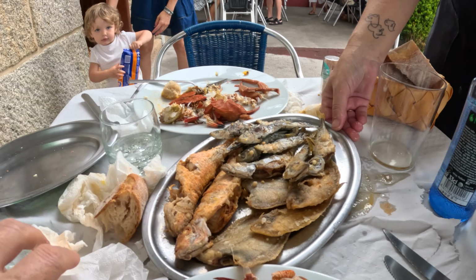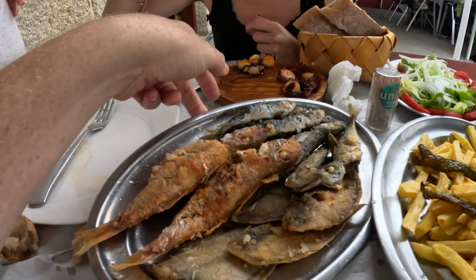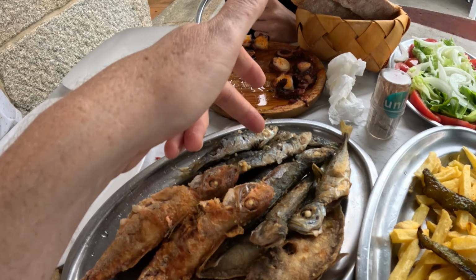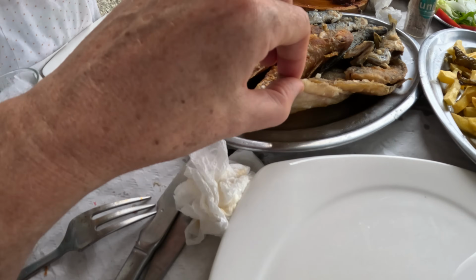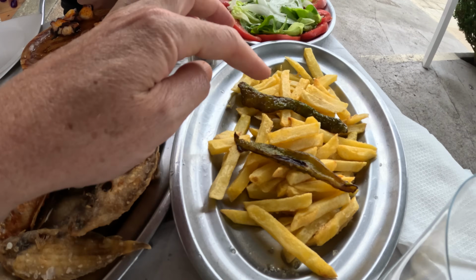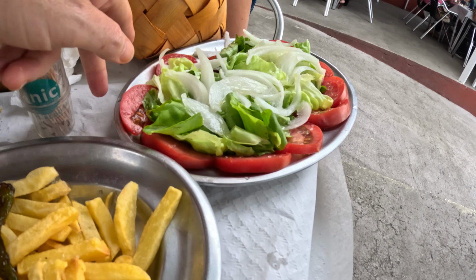Qué bien. So we've got the variada de pescado, a selection of local fish. Salmonetes, these are like little sardines. These are, I don't know what they are, but whatever, they're delicious. Got some chips to keep the child happy while we're filming. And this salad needs a particular introduction.